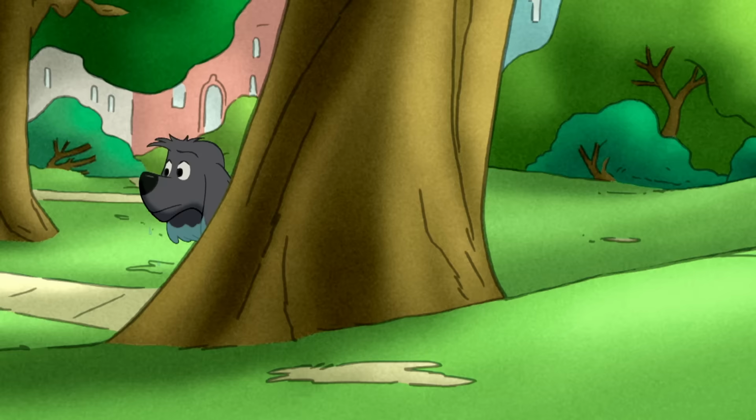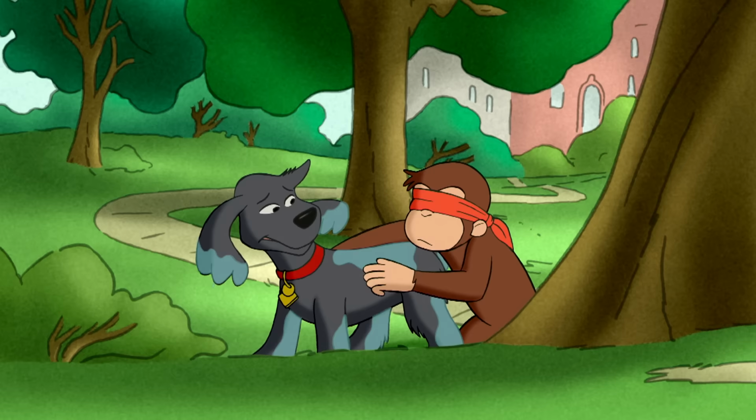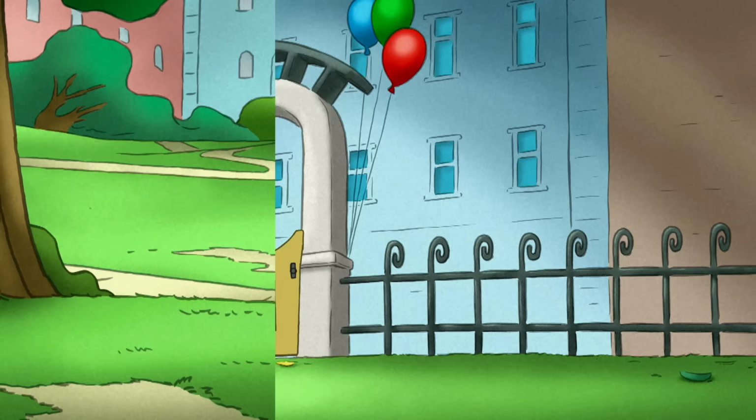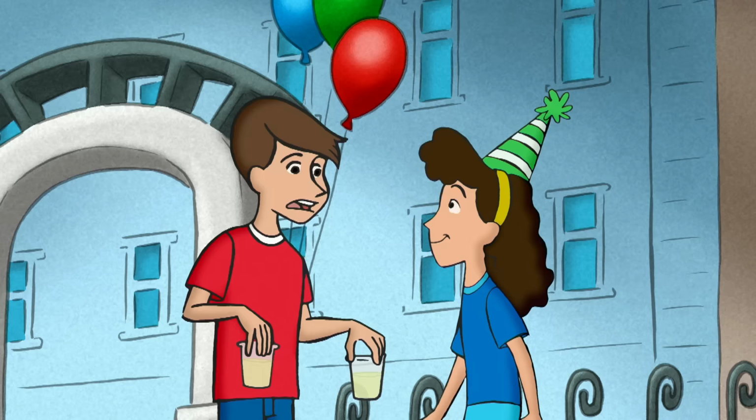George smelled and touched and found something that felt like Charkey. When he heard her bark, he knew it was Charkey. I searched everywhere. I can't find George and Charkey. Did you look there?